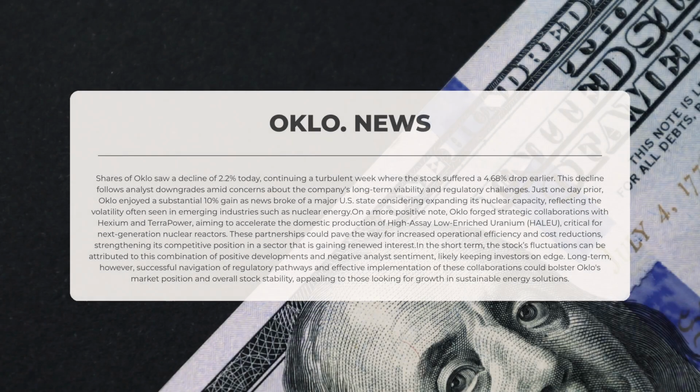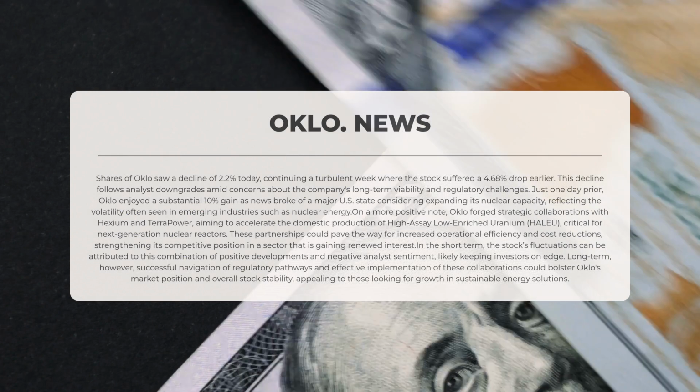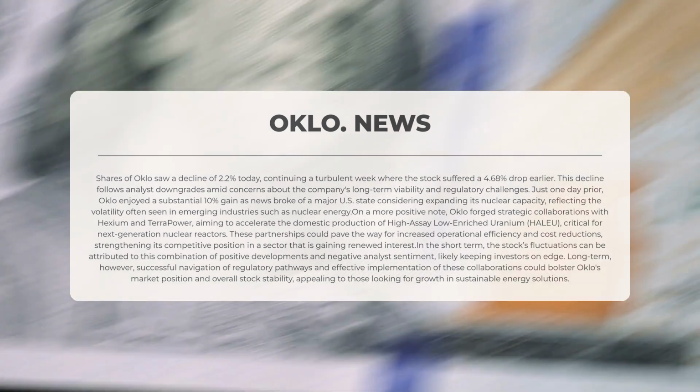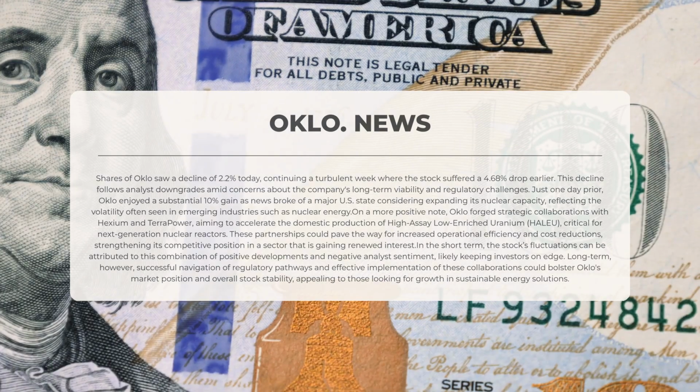Shares of Oklo experienced a decline of 2.2% today, continuing a turbulent week during which the stock faced a 4.68% drop earlier. This downturn follows analyst downgrades amid concerns regarding the company's long-term viability and regulatory challenges. Just 1 day prior, Oklo enjoyed a significant 10% gain as news emerged of a major U.S. state contemplating an expansion of its nuclear capacity, highlighting the volatility often observed in emerging industries such as nuclear energy.